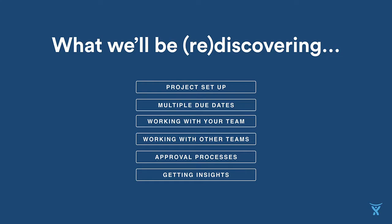We've got some tips on working with your teams and the teams kind of adjacent to you. And then we have some tricks on working with other teams, like potentially outside of your organization. We're going to cover off some approval processes and how to set those up. And then we're going to wrap up finally with getting insights into all of this amazing work that's going on using dashboard experiences. So let's get started at the start of a project.